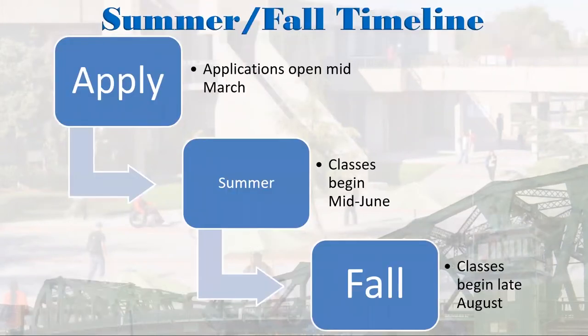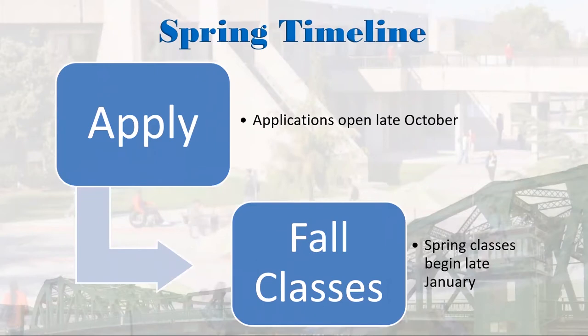Timelines. Applications for the summer-fall semester regularly open mid-March. Summer classes traditionally begin in the middle of June. Fall classes begin in late August. Spring semester applications open in late October. The spring semester classes traditionally begin in late January.